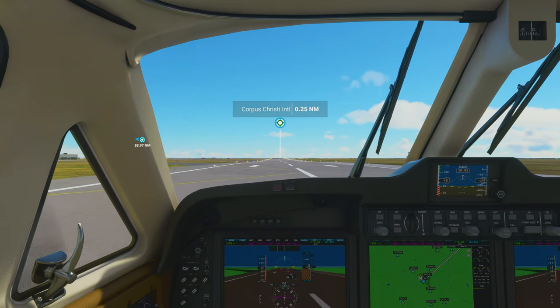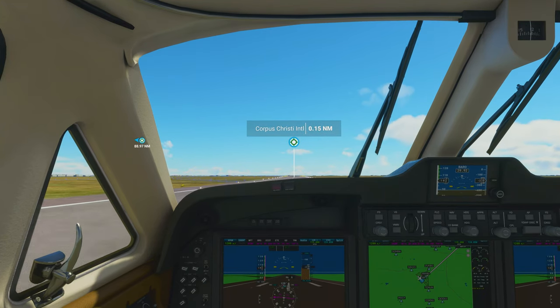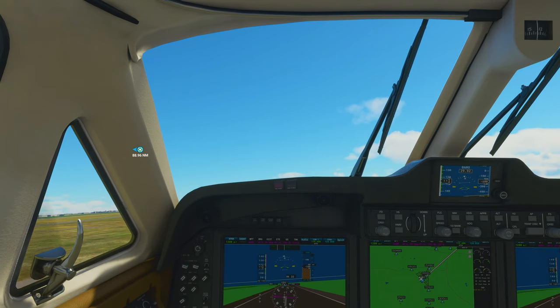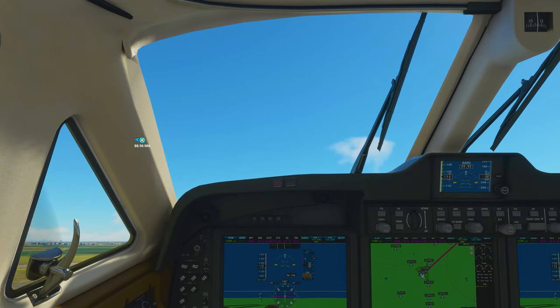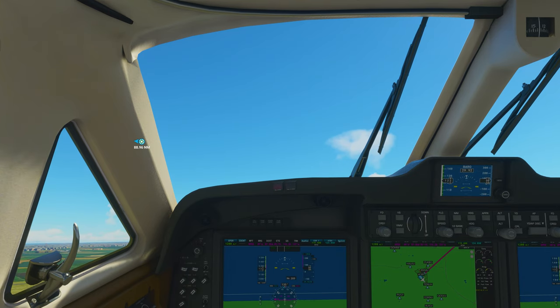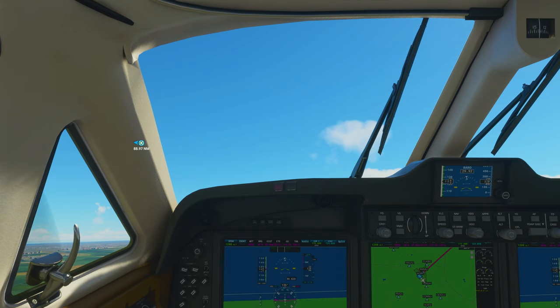Still tricky staying perfectly straight on the runway. Alright, here we go. We're starting to bounce off the runway. Landing gear up. Until we get a little higher, and then I'll bring the flaps up.